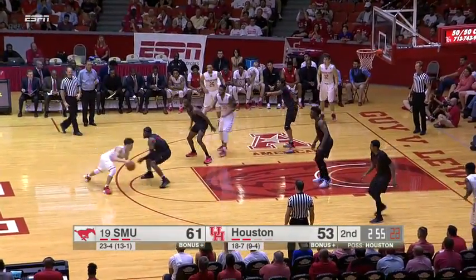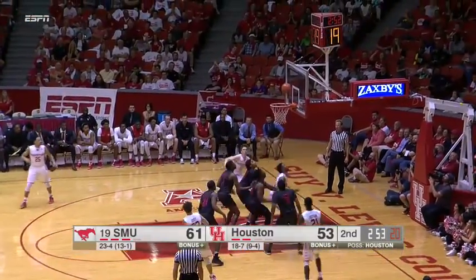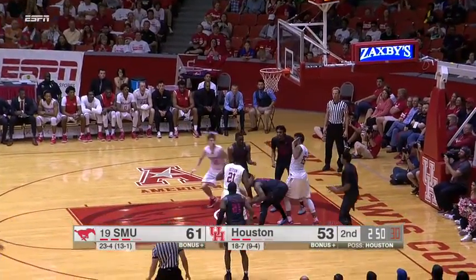So now the lead back out to 8 after Houston had come back to tie it. Gray, that one wouldn't go. Fight for the rebound. Ojale will win it.